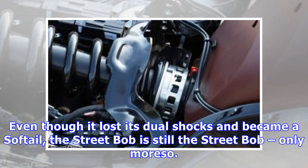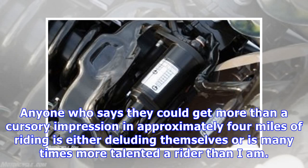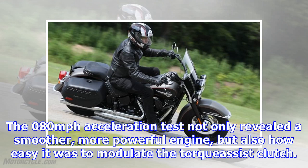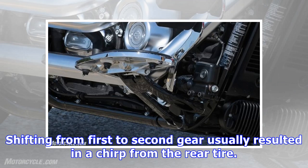Even though it lost its dual shocks and became a Softail, the Street Bob is still the Street Bob, only more so. Anyone who says they could get more than a cursory impression in approximately 4 miles of riding is either deluding themselves or is many times more talented a rider than I am. My general impressions are that the Milwaukee-Eight engine is much more powerful than the erstwhile Twin Cam and outperformed it in every way. The 0-80 mph acceleration test not only revealed a smoother, more powerful engine, but also how easy it was to modulate the torque assist clutch.